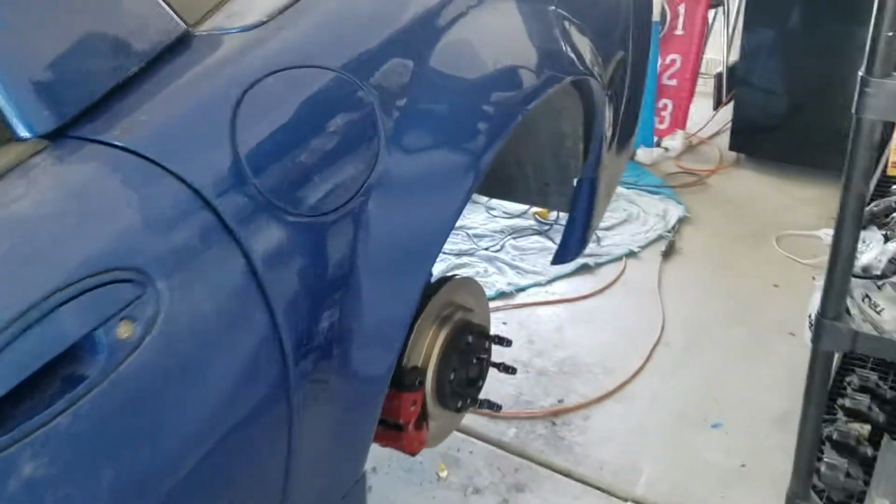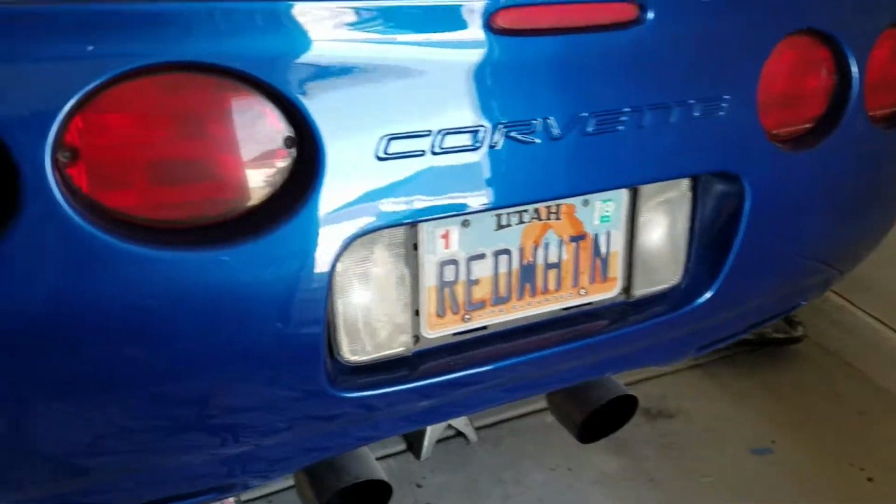I'm not going to beat myself up over it because this car gets driven like crazy, and I thrash it around whenever I get the chance. But the bumper looks good. Everything's back together on the back side, aside from the wheel well liner. They have an extension you have to buy because there's a huge gap, and you can kind of see it behind here. I've got to fixate it correctly.